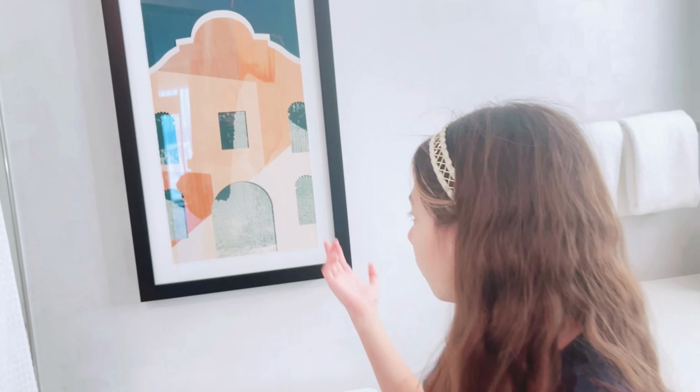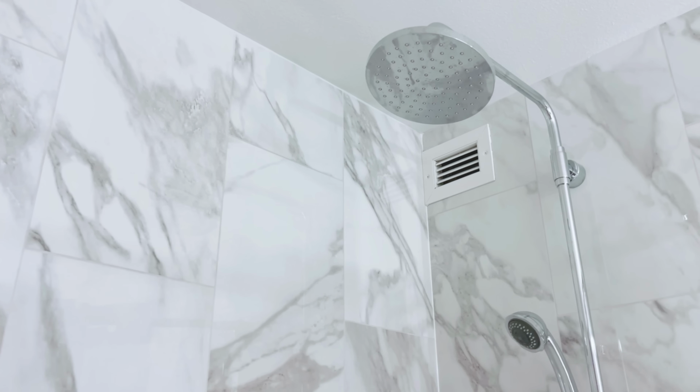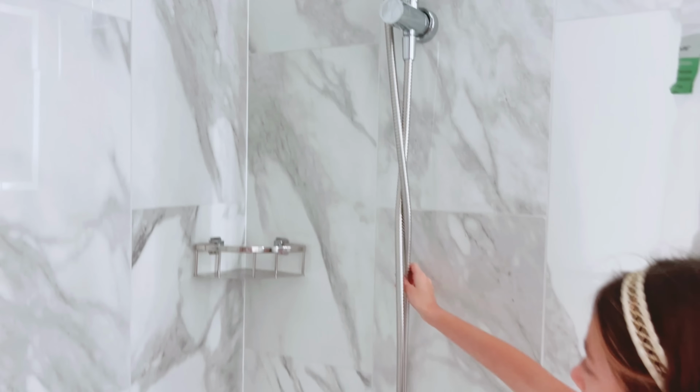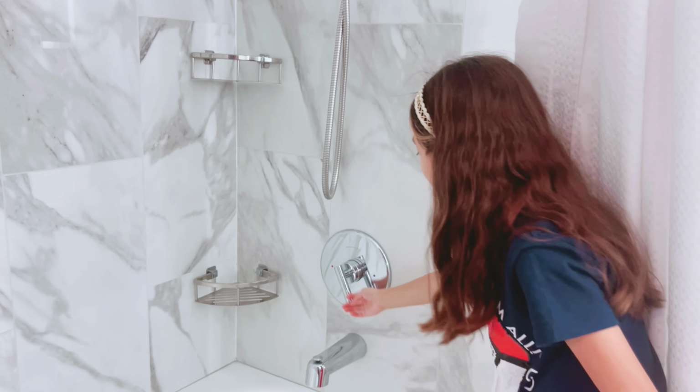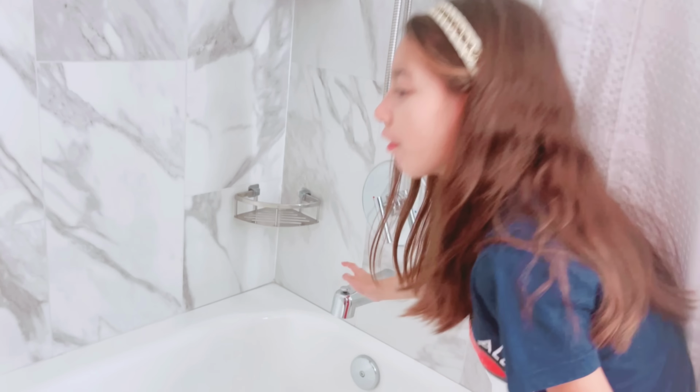And can't forget the pretty shower. If you look up, it's in a curve. So it can be curvy. Can you open it so I can see it? And here's the shower, and this is an extra thing. This is hot water, and this is cold water. And this, if you want to have a bath.